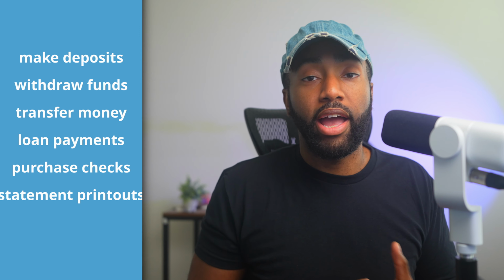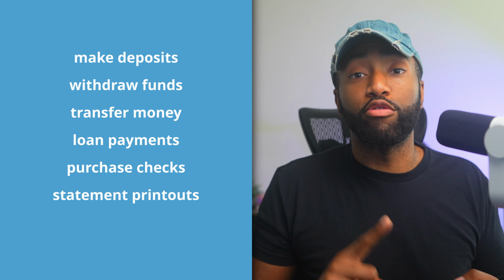And here's what you can do at a shared branch location. You can make account inquiries and deposits. You can withdraw funds. You can transfer money between accounts. You can make loan payments. You can even purchase cashier's checks and get a statement printout. You'll just need to say the name of your credit union, so SkyOne, and your ID and your account number.